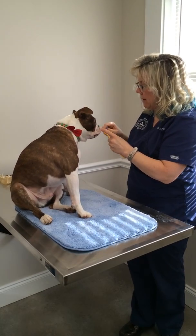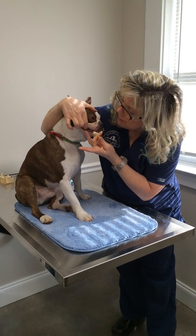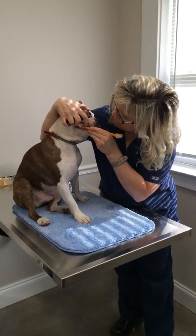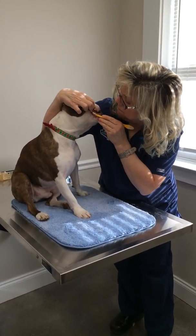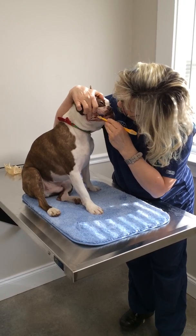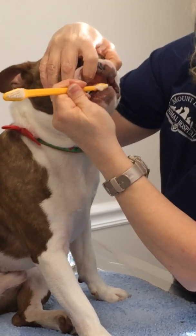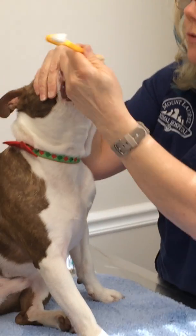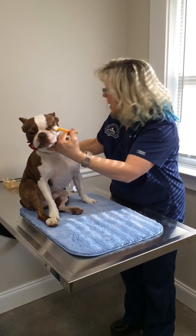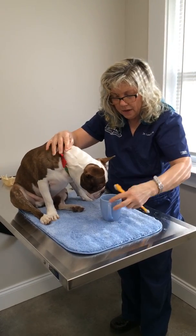I am left-handed, so I'm going to hold Boozer with my right arm around, okay? Lift up his lip and just start gently brushing in circular motion, coming from the back to the front. Go to the bottom and do the same thing. When I get to the front, I'm going to go up and down. It's very important to have the bristles of the brush meet with the gum line. This is where the bacteria lay. It is also important to have a cup of water to keep rinsing to get rid of the plaque that's already on the brush.